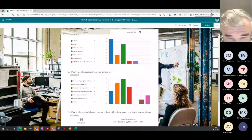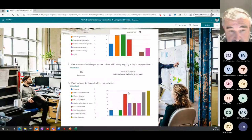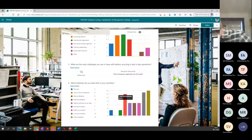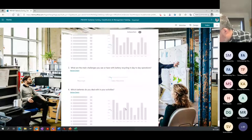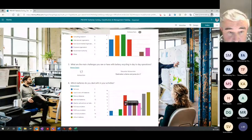Looking at the batteries, a lot of people working on lead acid batteries, also lithium iodide, nickel cadmium, alkaline. So actually, all of the batteries being used. And it's good to see that there's a good share here.